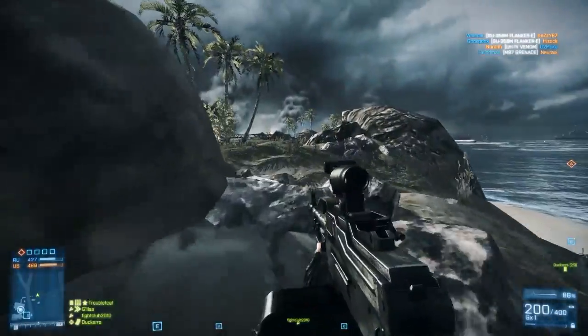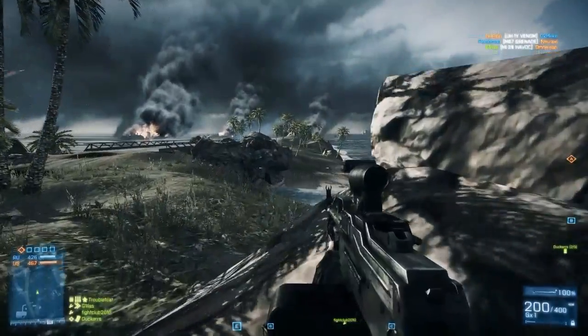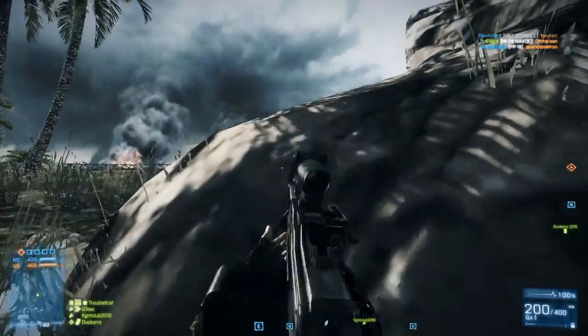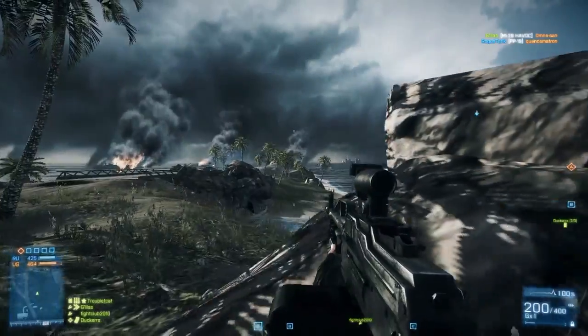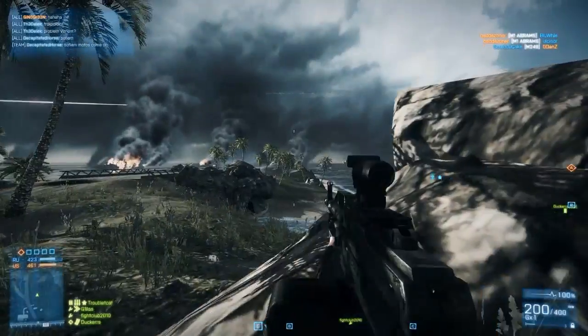I don't really like long-range optics on this gun because of that heavy recoil, which really shows up a lot more the more zoom you've got on your optics, so I tend to prefer a short-range optic. This is a really good setup for this gun, as you'd expect. As I was speaking about, this is not a terribly mobile weapon.